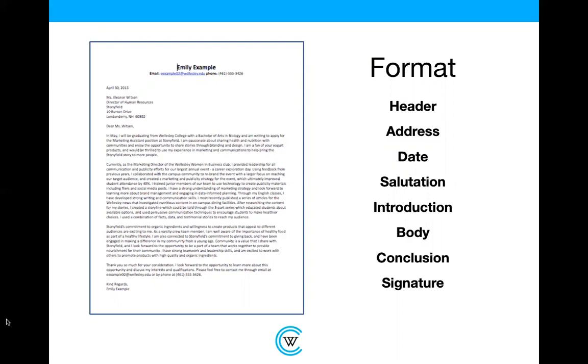You can see on this slide the order in which the main elements appear: header, address, date, salutation, introduction, body, conclusion, signature. We'll talk more about what to include in the letter itself, but I'd like to take a moment now to address the salutation. It's always best to address your cover letter to a specific individual. Do your homework to identify who the hiring manager or contact person is for this position.